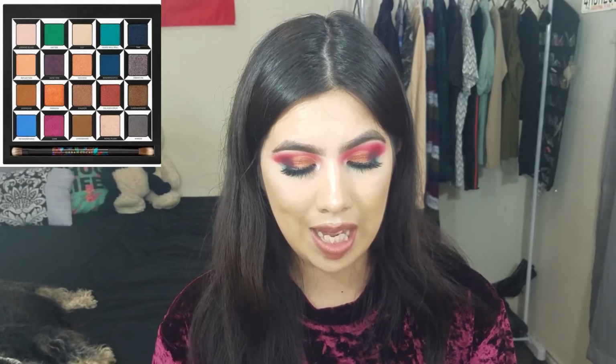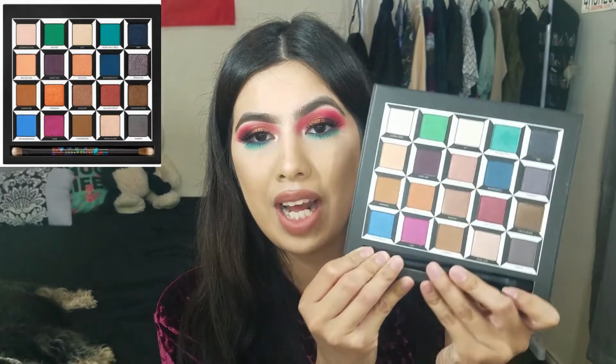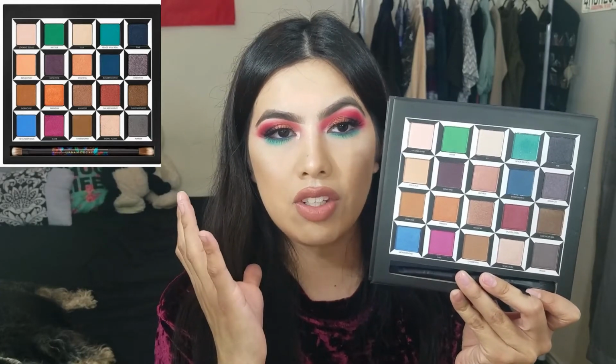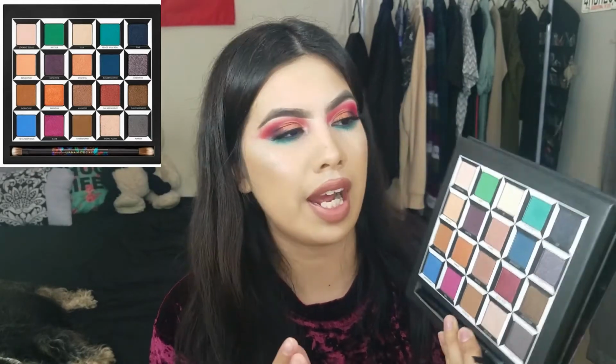I picked up an Okalan palette, and this is supposed to be a dupe for the Alice in Wonderland palette from Urban Decay. This is the Okalan Pressed Pigment palette, and you guys, I was just obsessed when I saw this palette. I wasn't even that interested in the Alice in Wonderland, but I just love the shades in here so much, and I really love the setup of it. I thought it was really nice.